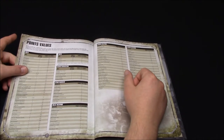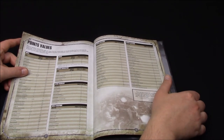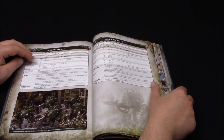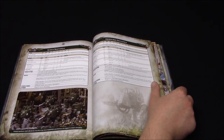Sentinel chainsaw is a unique wargear weapon. Sentinel chainsaw is 2 points. It is range melee, type melee, strength user, AP minus 1, 1 damage. Okay, wargear. We've been through that, what they can have. Any model may replace its multi-laser with a heavy flamer, autocannon, missile launcher, or lascannon. Any model may take a sentinel chainsaw, and any model may take a hunter killer missile.